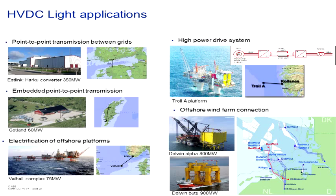We have had another project on electrification of offshore platforms. So we're taking power from the mainland in Norway and then transmitting it through the HVDC Light lines out to the North Sea, to these platforms here.